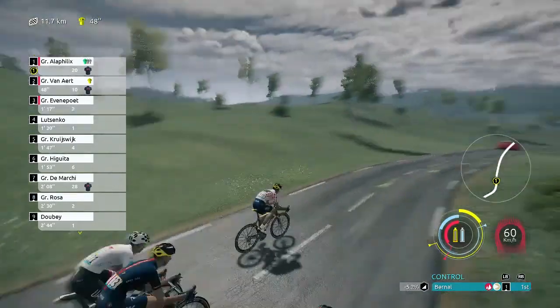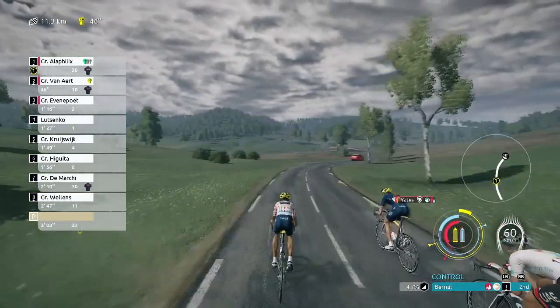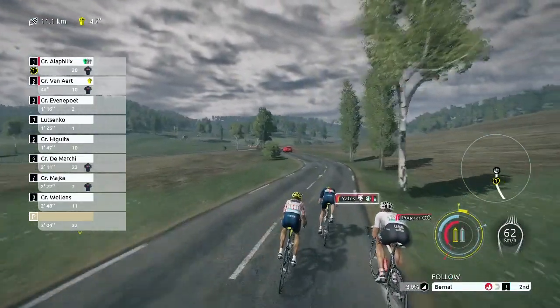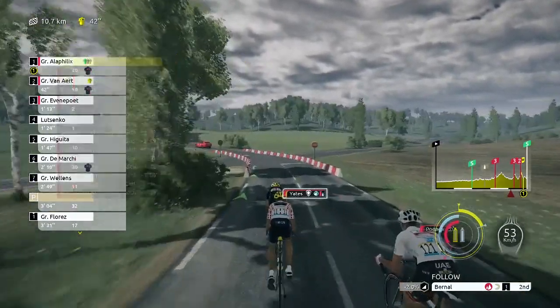Don't know where he is, but with all these bends, I don't particularly want to look too far behind. There he is, on command. Adam Yates using that aerodynamic position. And we'll just tuck in behind Yates. You can see Pogačar's here, Roglič's here, all the favourites are here.